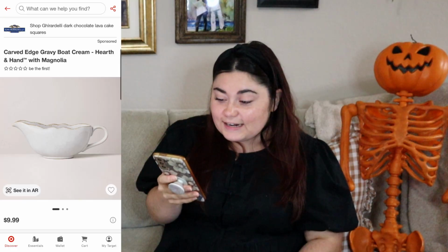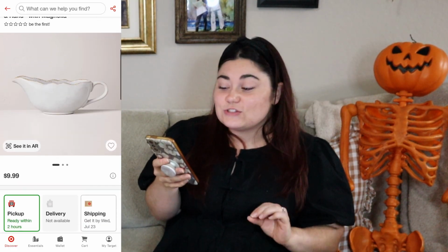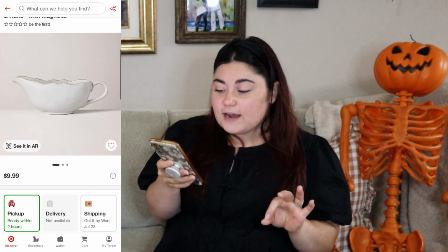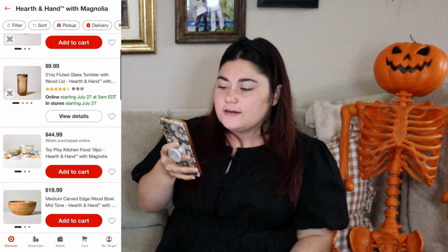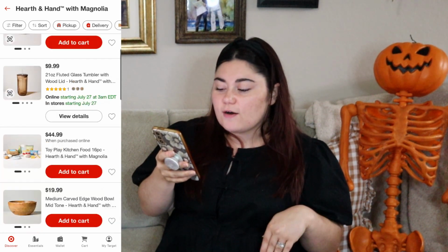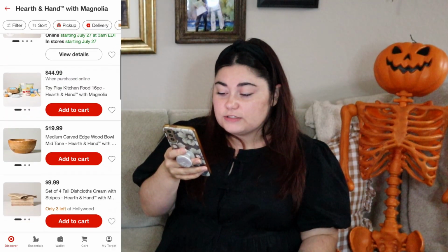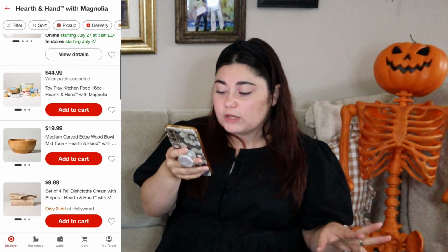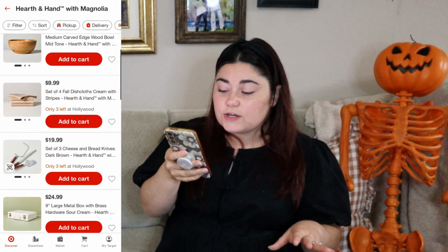This gravy boat is a dream boat. Look how pretty it is. It's got that detail again, not exactly scallop, but it's just darling. That little detail up there, I love it, and it's in that, again, sour cream color. Another glass tumbler. She puts those out a lot. More stuff for the play kitchen, and then a serving bowl or wood bowl, whatever you want to use that for. There's dishcloths. She always has dishcloths in each collection.